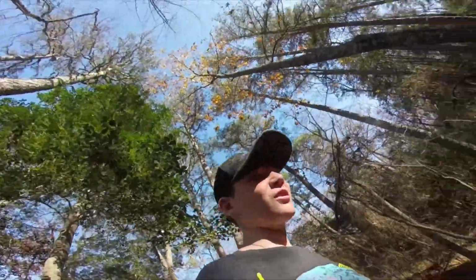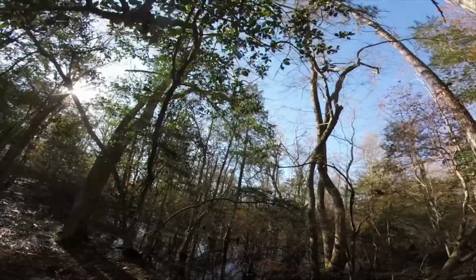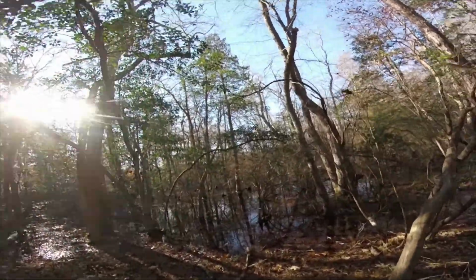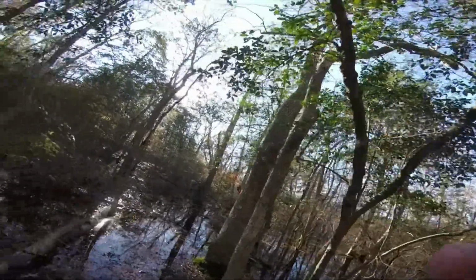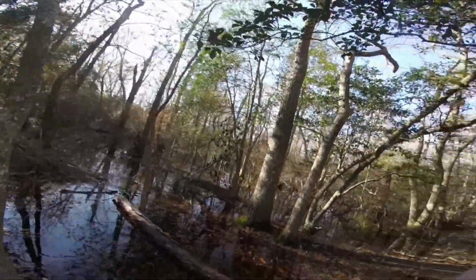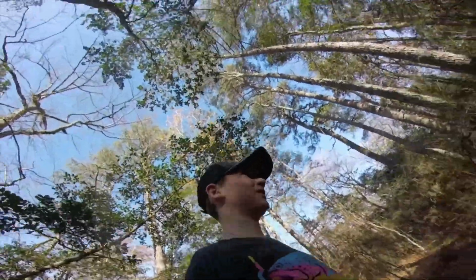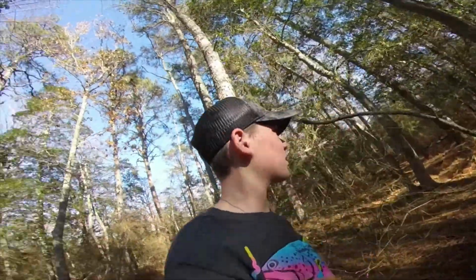Alright, so right over there is where Reese's deer stand is. Yeah, you can't see it. I'm nervous around water. But this is some really good stuff.